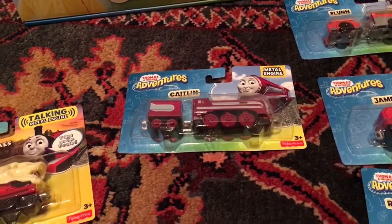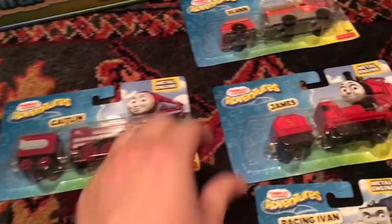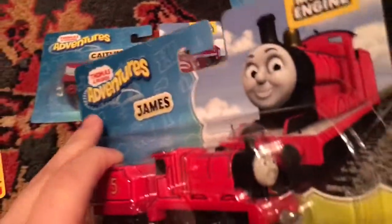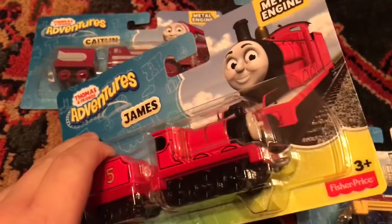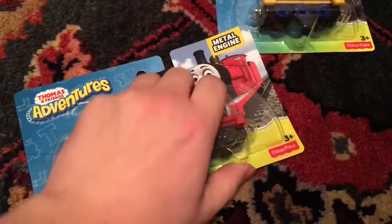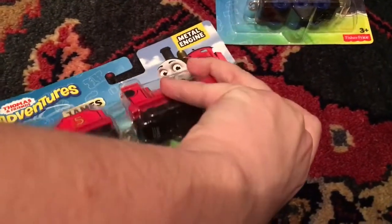Alright guys, now that we've looked at one talking engine, let's go to a normal engine. And let's start out with everyone's favorite number 5 engine, James. James does look very nice in this packaging, I do have to say, and it makes me ready to open him and take him out of this packaging. Alright, so let's go ahead and do this.